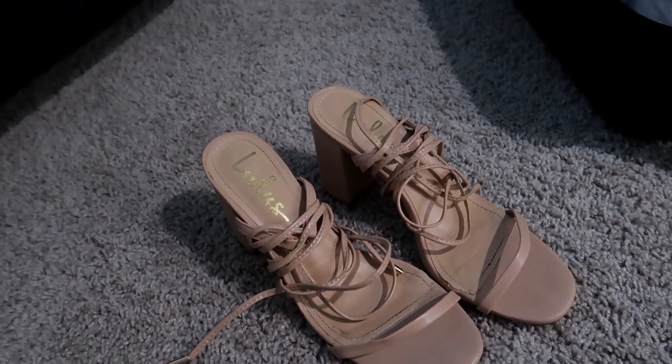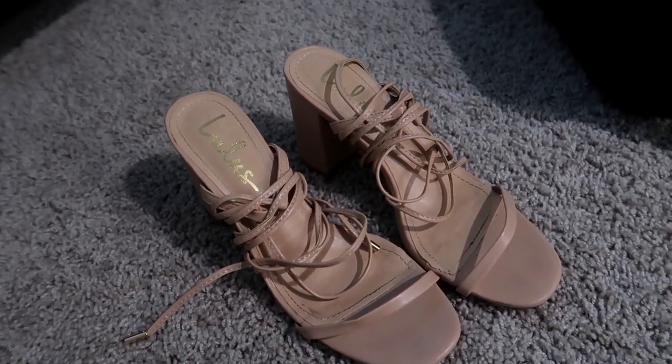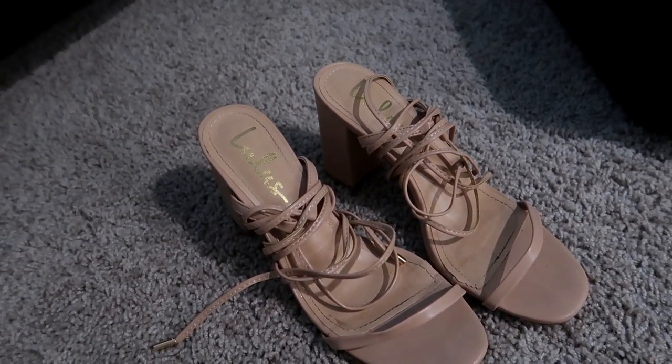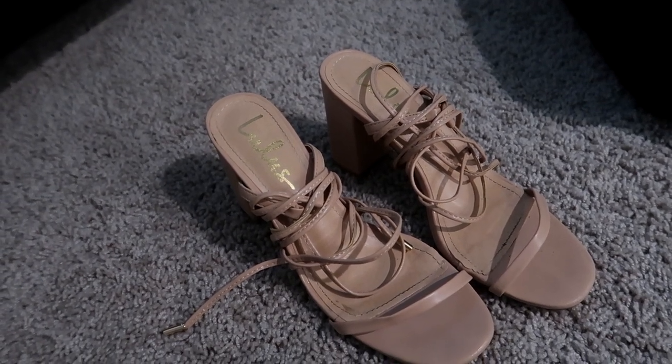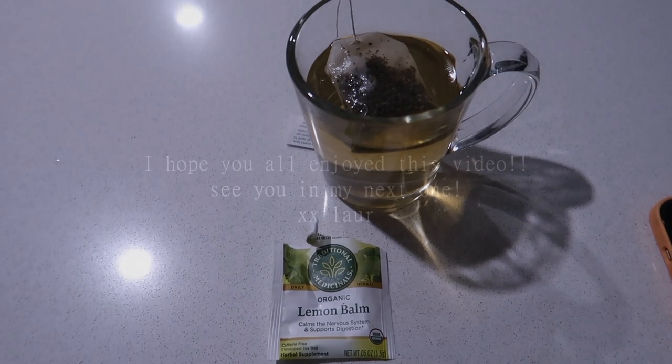Did want to mention while I'm unpacking, because I said that I would keep you guys updated on how I like them, and I'm just so surprised that I didn't get any blisters in them either, and they're just so, so, so comfortable.